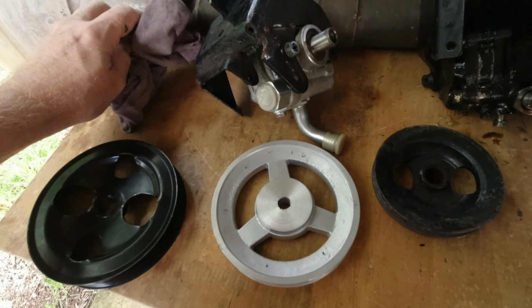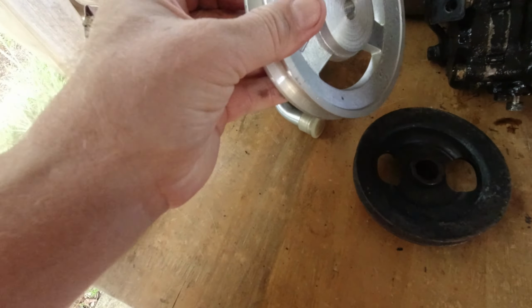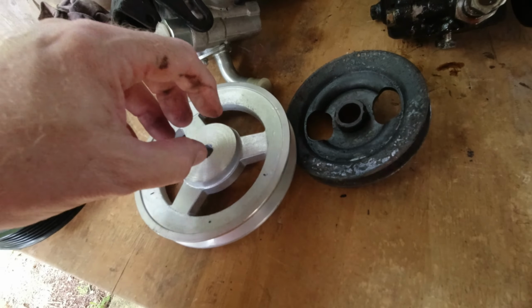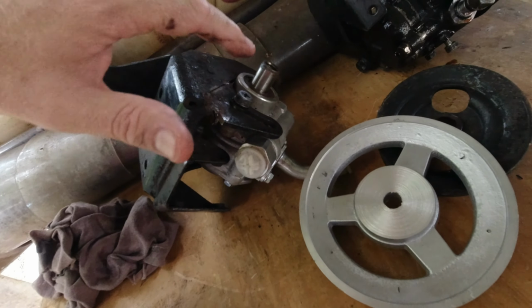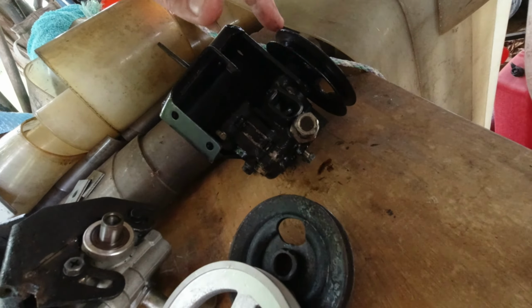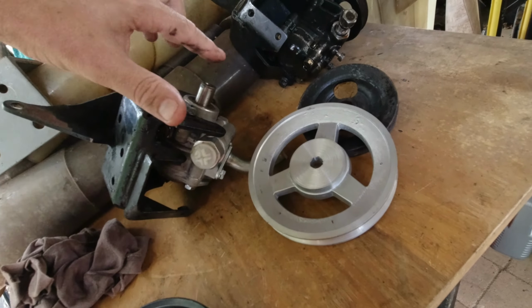Now, I took a quick video the other day working out the sizings of this. When it goes on here, this had a boss coming out a little bit too far, so we've worked out where flush is with that. We've worked out the height difference from that as a reference point to the center of the pulley, and we've worked out that there.